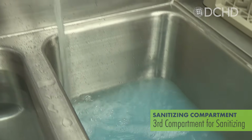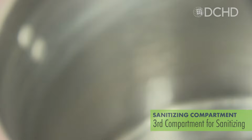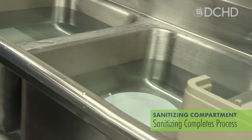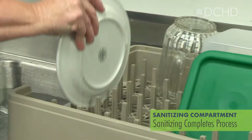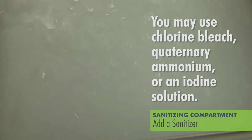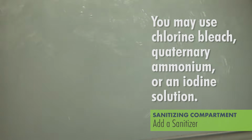The final step is using a chemical sanitizer that will kill any germs, also known as pathogens, that may be on dishes, equipment, and utensils. Sanitizing keeps the food operation safe and prevents foodborne illness. Proper sanitation requires completing the first 2 steps of washing and rinsing. This step requires a sanitizer to be added to the water in the 3rd compartment. You may use chlorine bleach, quaternary ammonium, also known as quat, or an iodine solution.